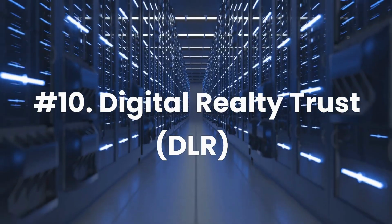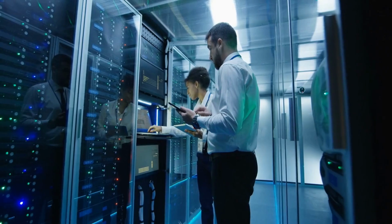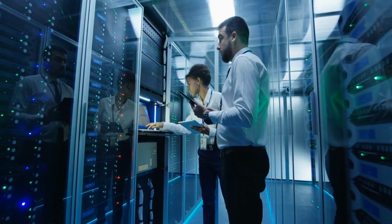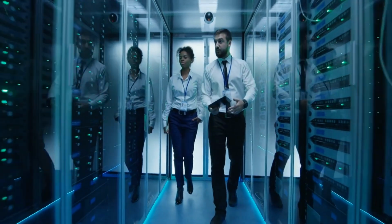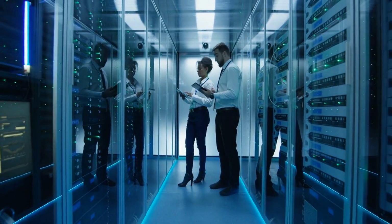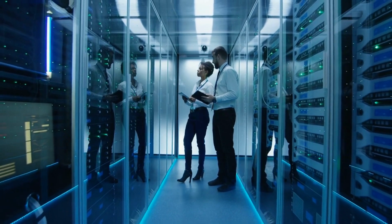Number 10. Digital Realty Trust, ticker DLR. Digital Realty Trust is a noteworthy technology-focused REIT. Instead of apartments and other buildings for rent, DLR provides space for high-tech server data centers. Businesses that want the ease of cloud computing but still need reliable server space to store their data are very interested in the company's services. Now is an opportune time for income investors to take advantage of DLR stock.